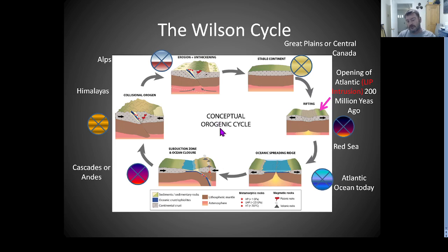And this is a much more detailed description of what I just discussed. And I will go through it real quick again. We will start here. Atlantic Ocean today, nice and blue.